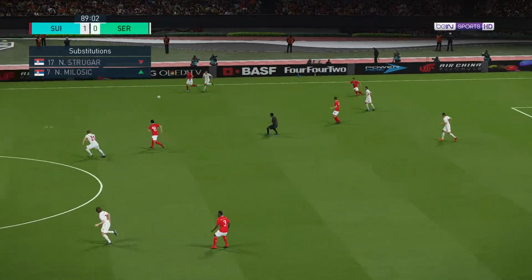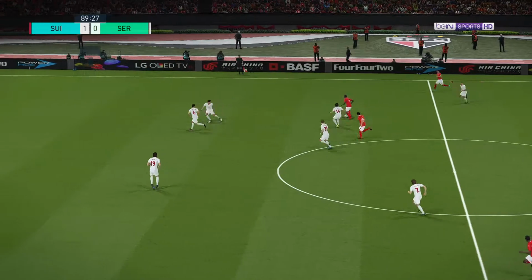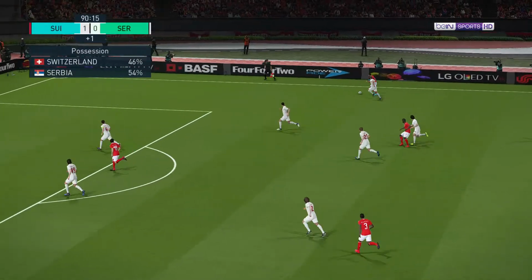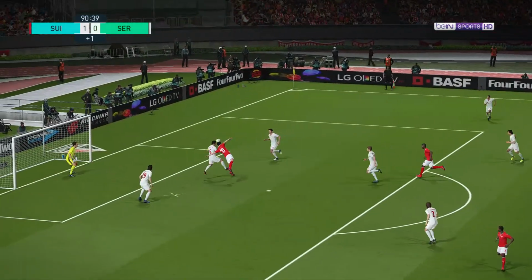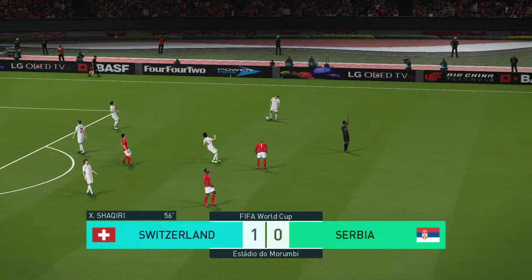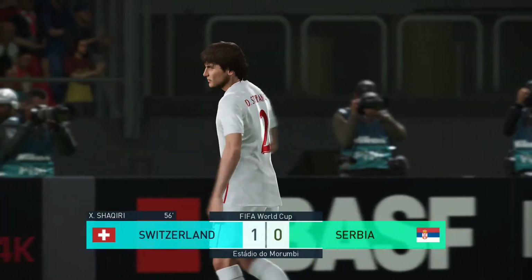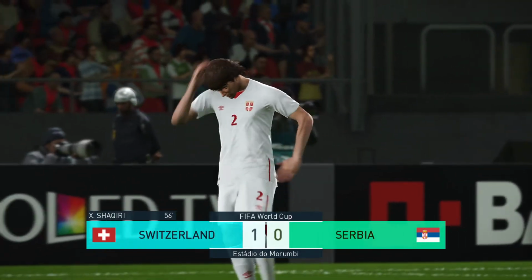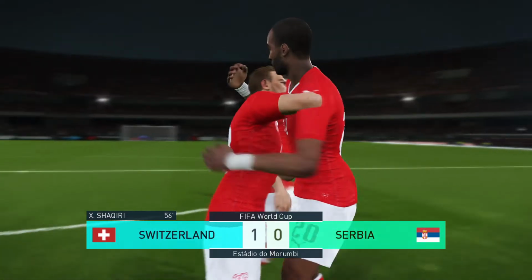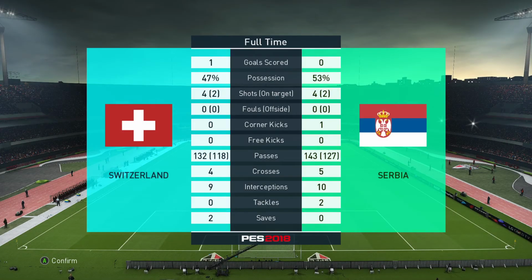Steiner, Shaqiri plays it forward, and it's Lichtsteiner, passes it through, looks like a good ball through. So that's it, it is all over. Switzerland starts as they wanted to start, all 3 points, the first 3 points, crucially. So Jim, how do you reflect on what we've seen? Well, pressure can quickly build on you if a positive result isn't achieved in your opening group match. Instead, they can take great confidence now from a very good victory and look ahead with real belief.